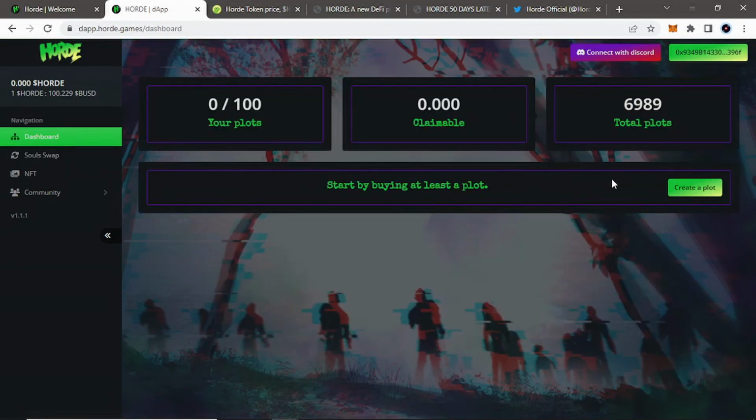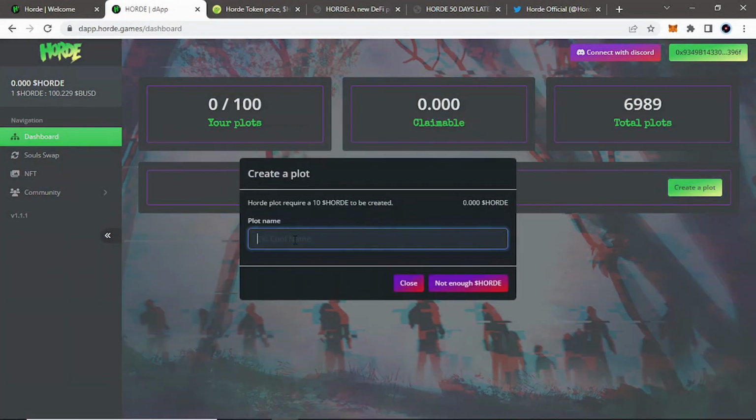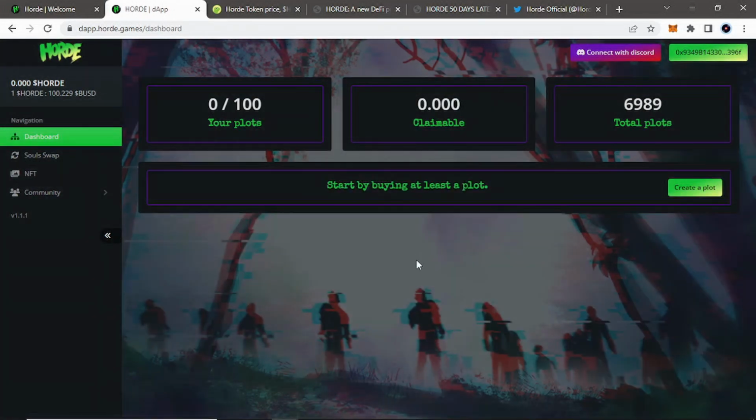Go to Dashboard, create a plot, name it, have your 10 Horde, and then hit create. Boom, your plot's done. You don't have to do anything. It'll just generate 1% back a day, or 0.1 Horde token a day, up to 300%, or 30 Horde tokens in total. But yeah, guys, that is Horde.